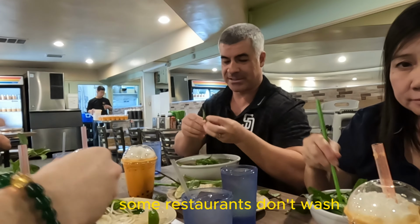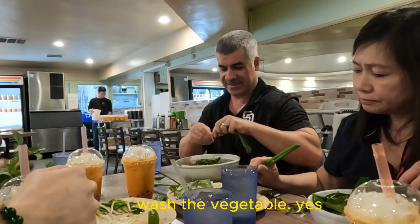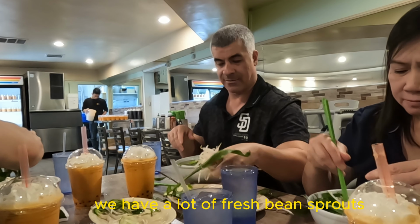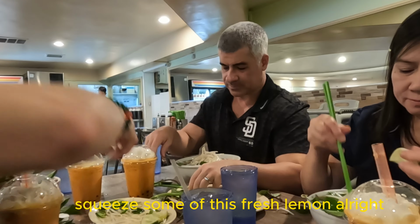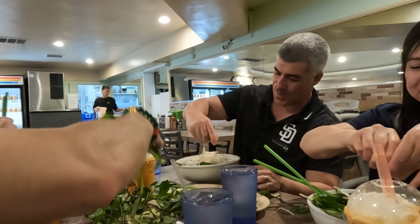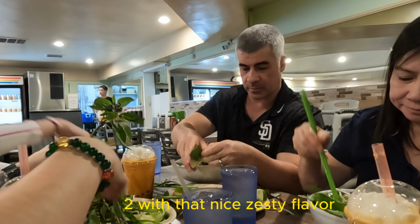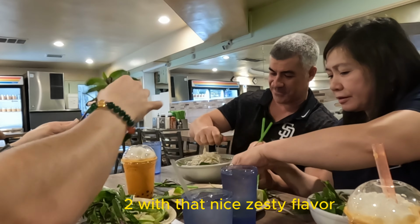Some restaurants don't wash. You wash the vegetables? Yes. I freshly wash them and the lettuce. And they have a lot of fresh bean sprouts. And squeeze some of this fresh lime. Zesty flavor.